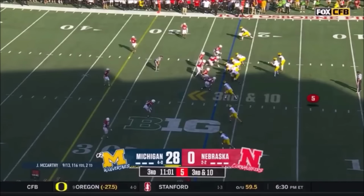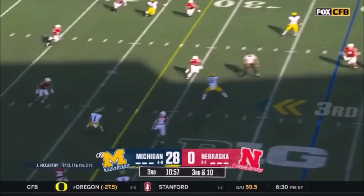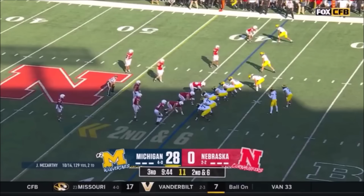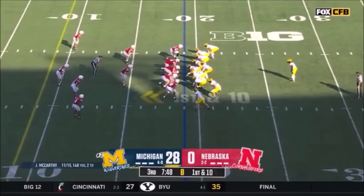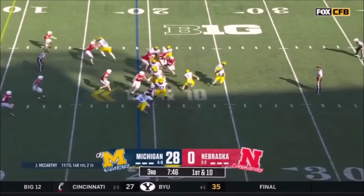Third and long for Michigan. 5 for 7 on third down today. McCarthy felt the heat. Loveland turns the corner like clockwork. And we have seen Michigan's clockwork so far. Play fake. McCarthy snaps it off right down the middle. Absurd. There's play action. There's McCarthy knowing exactly where Wilson is.